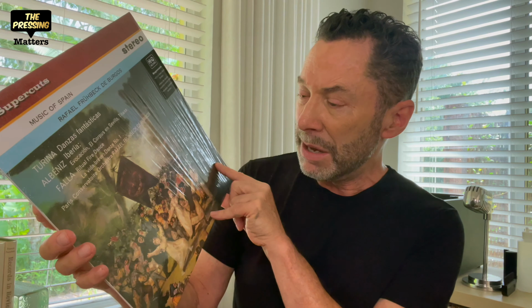But I have Music of Spain. So I really like this one, actually. This one is very quiet. I cleaned it enzymatically twice to get it super clean and quiet. And I think that's the secret to getting these to play well, is a deep, deep cleaning. This one is a great program of Spanish music. I love it. It was recorded in 1963, and just a great sampler of Spanish music.